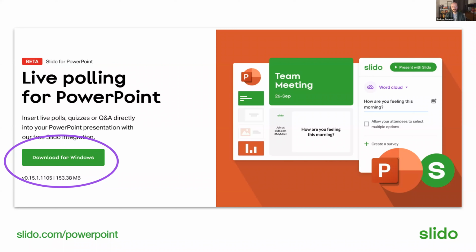Yeah, maybe. So basically, when you want to download the integration, you can get that directly from our website at slido.com/PowerPoint. It is totally free to download. It works with all Slido plans. And yeah, once you download it and install it on your computer, it's ready to go in your PowerPoint. And we're going to show you more on that very soon when we get to our setup section.